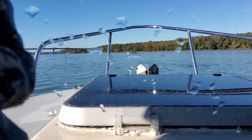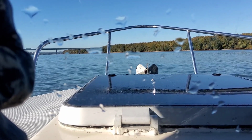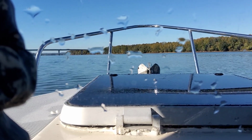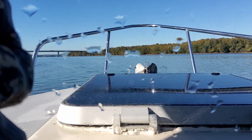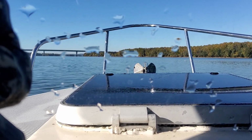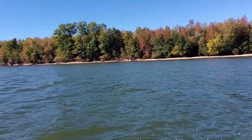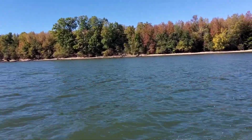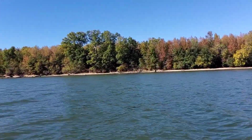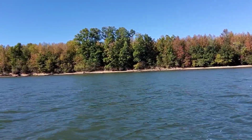Weather's beautiful out here. Doesn't get too hot. If I'm traveling during the day, the breeze keeps me nice and cool. Not only that, you're on the water, so that also helps a lot as far as keeping the boat cool, and the breeze that comes over the boat as you're moving is nice and cool. So yeah, it's very pleasant riding right now, weather wise, as far as everything is concerned.